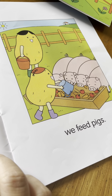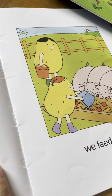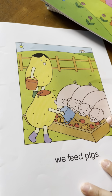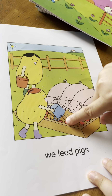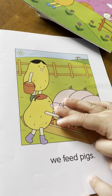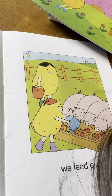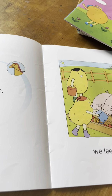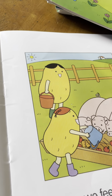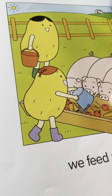We feed pigs. What food do pigs eat? Many fruits. It's carrots and apples. You can say carrots and apples. Carrots and apples.